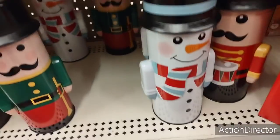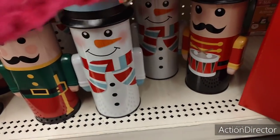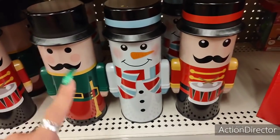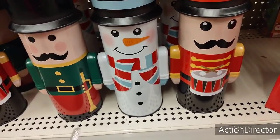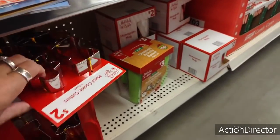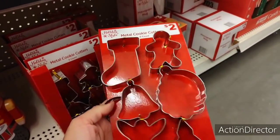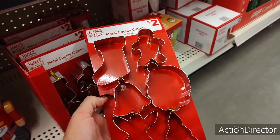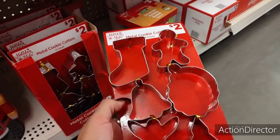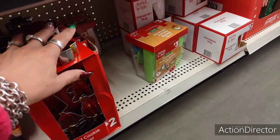All right, I think I showed you guys these before, but it looks like this is everybody. The snowman, the nutcracker. So not a bad deal. And again, just cute for decor. They also have cookie cutters. These are going to be $2. And you do get 6, and they are metal. You get the angel, the tree, the bell, Santa Claus, and the stocking, and of course the gingerbread man. And I found him up there, so I'm going to leave him up there.